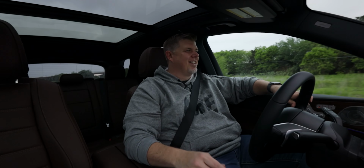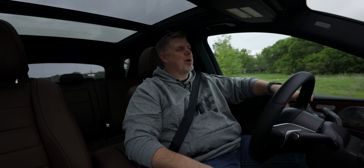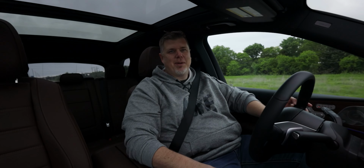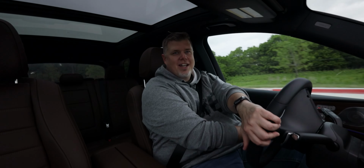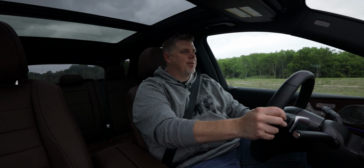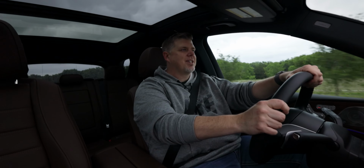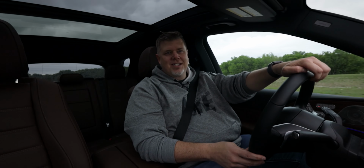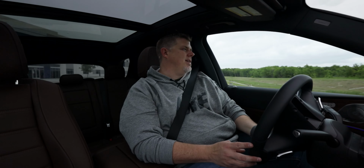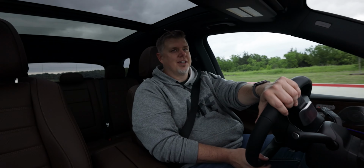Yeah, it's a ton of fun. That probably wasn't even the best example. A little bit of lag on the takeoff, but it can be a ton of fun. And your steering's still nice, so even throwing this thing into corners, it leans. It's got some lean, but not as much as other mid-size SUVs in this segment. You can obviously go for the coupe. It's going to be a little bit more sporty, but nothing wrong with this thing.